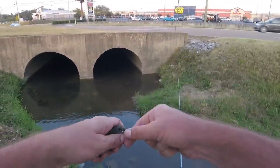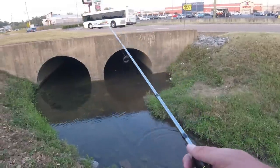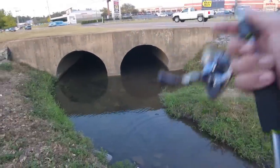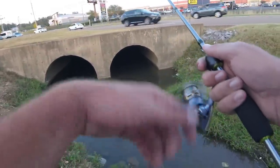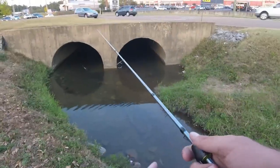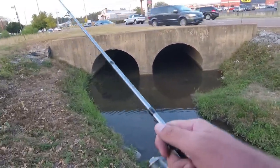Maybe that's all that's in there. But it's crazy, these little ditches. It's been really dry, and there's still water in here. There's a ton of shiners though. Man, they are really going after it. As soon as it hits the water, they're just attacking it.